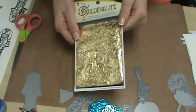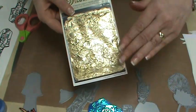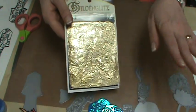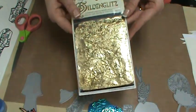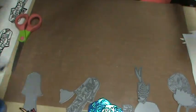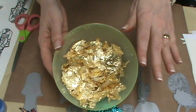Now when people think of gold leafing, sometimes they think of those very plain sheets of gold or silver that are very flat, and you take it and you use a little bit of liquid and you Mod Podge it on. This is a completely different product. This is pillowy. It's loose and it's pillowy. And again, this goes forever.